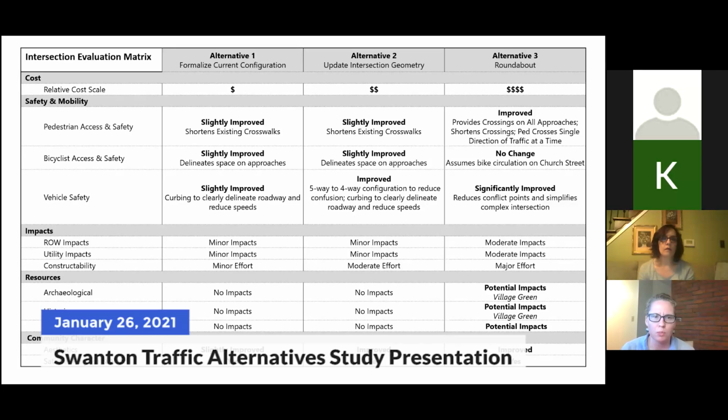So looking across the three options, we're definitely improving pedestrian access and safety by shortening up those crosswalks in alternative 1 and 2. In the roundabout, we're providing access for all of the legs of the intersection. So in terms of pedestrian mobility, really rounding things out there, and shortening the crossing, so you really only have to deal with one direction of traffic at a time as a pedestrian. So certainly safer from that standpoint.